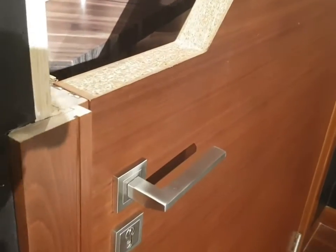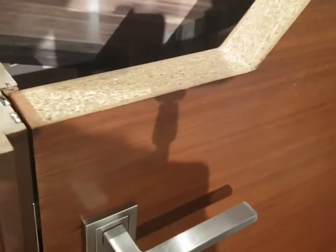Coming to your balcony doors. This is 45 mm thick and very easily openable. Wood for the main door. Even if you check in your houses, the hinges provided are mostly in the center, so that's the reason it is not properly shut.